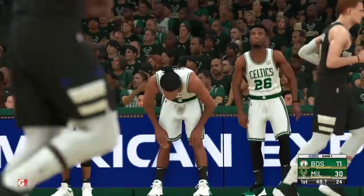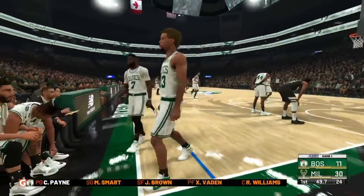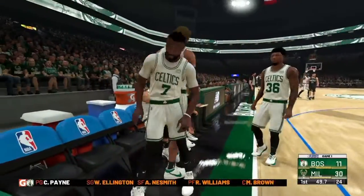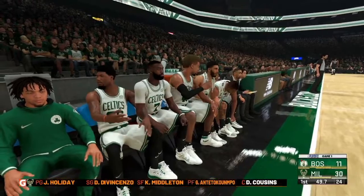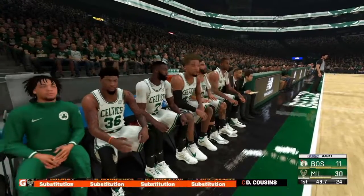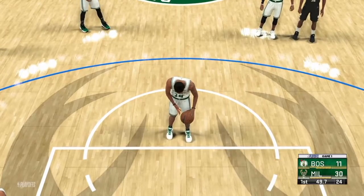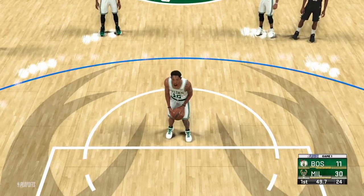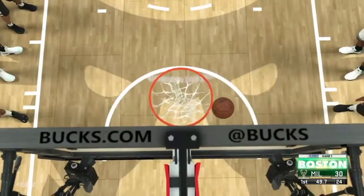And the Bucks with some changes. Bazemore's checked in for Antetokounmpo. James comes in for DiVincenzo. And it's Lee in for Holiday. He hits the second from the line.